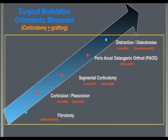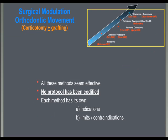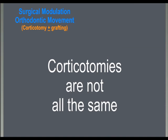Several surgical modalities have been proposed, from the least aggressive, the fibrotomy, to the most aggressive one, the osteotomy. Even if all these procedures seem effective in producing a RAP reaction around teeth to move, no protocol has been codified, and indications, contraindications, limitations have not been defined yet. Confusion with terms and definitions also exists in the literature. We do believe that corticotomies are not all the same.